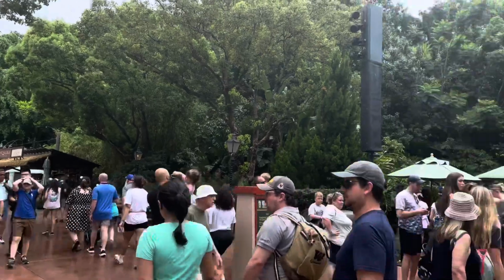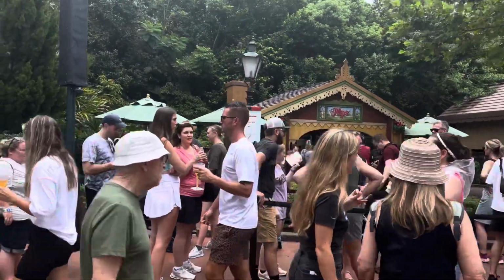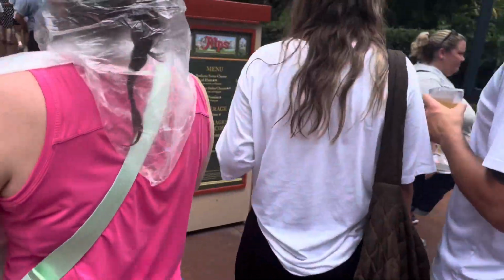All right, so we're now making our way over towards Germany. They have the Alps over here. It's actually a pretty decent line. It's kind of a weird one, how it works. But let's actually look at some of what they have.